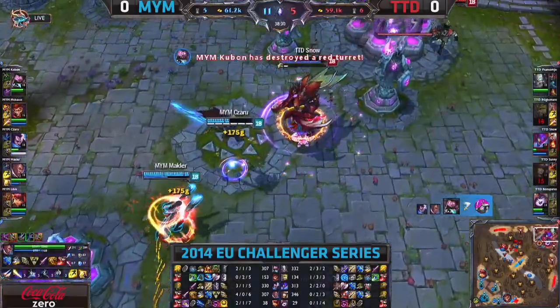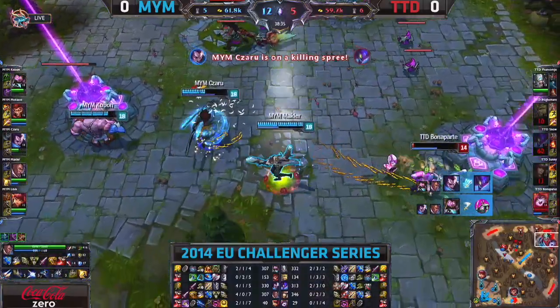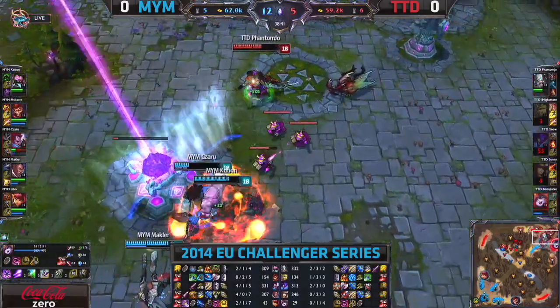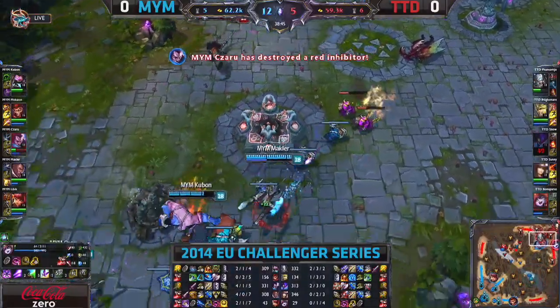Culling does not quite land. Knockup's going to land, though. Sharu picks that one up. And now Bonaparte not in a good spot. Lets him go. He's burning. Wants the inhibitor instead. All right, so he's going to be okay. The inhibitor does go down. So finally, the base has been cracked here. They got in through the front door.